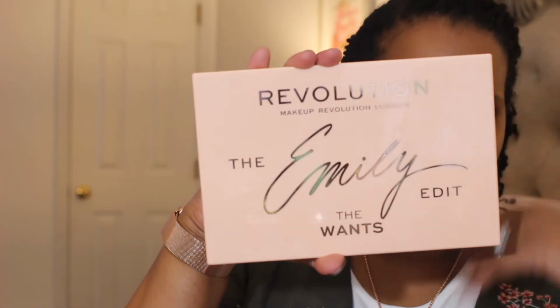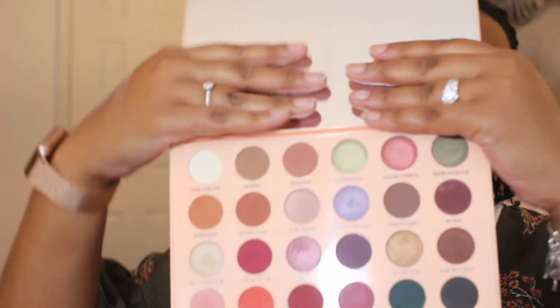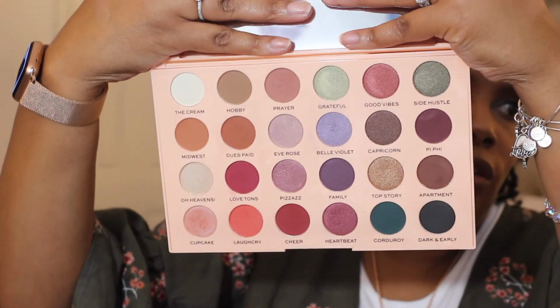The next one is a new palette, and it is the Revolution, the Emily Edit The Ones palette. I'm obsessed with this palette. I must be because it's a new palette, and I've been using the heck out of it. This is what I use today.